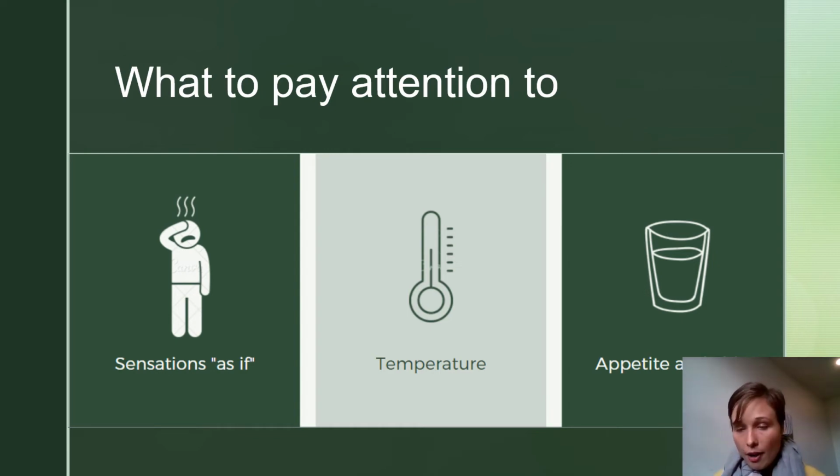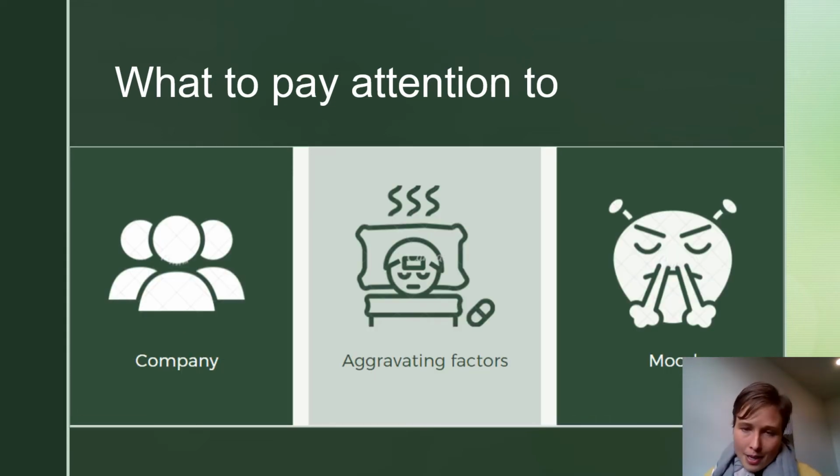Okay. Same with appetite and thirst. If you never drink any water, but suddenly you get this cold and all you want is cold water, that's incredibly important. Okay. But if you never wanted water to begin with and you still don't want water now that you have a cold, it doesn't really matter. You don't need to find a remedy that has no thirst. Okay. This idea of change is true for all of these things. You always want to be paying attention to something that's a change from the baseline. If it's the same as your baseline, it really doesn't matter that much.